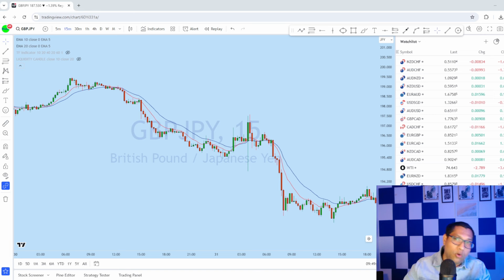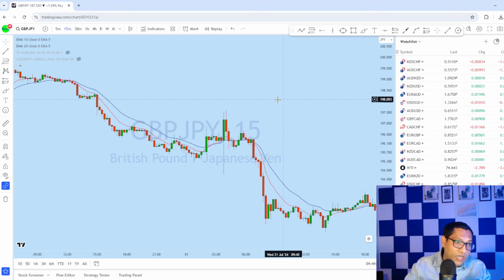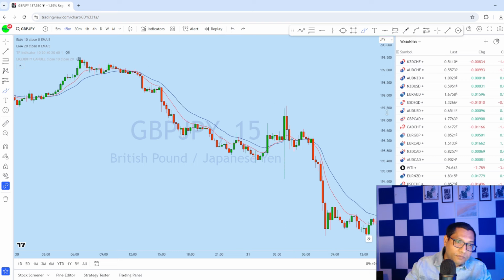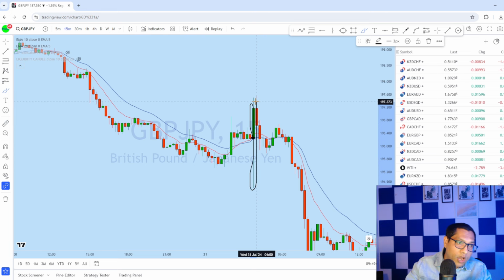If I give you an example, this is the GBP JPY 15-minute chart, a very good time frame for day trading. If you look here, what do you see? This is a complete head and shoulders formation: left shoulder, head and right shoulder. Anyone opening a position in that zone, buying or selling, will be stopped out. Why? Because you can see this green candle opened here, went up, then broke below, and then went up again, closing as a bull candle.